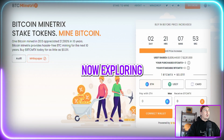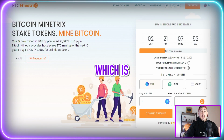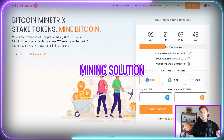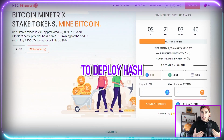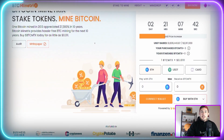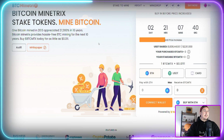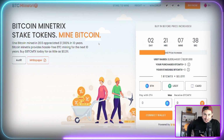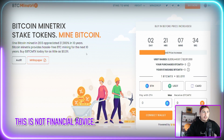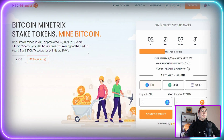So we are now exploring Bitcoin Minetrix, which is effectively tokenizing cloud mining as a cloud mining solution, which allows users to deploy hash rate over this project here on their dashboard and mine to stake and also stake tokens at the same time. So remember, guys, this isn't financial advice. I do think we could possibly see this token pump in the near future and long term. So let's have a little look.